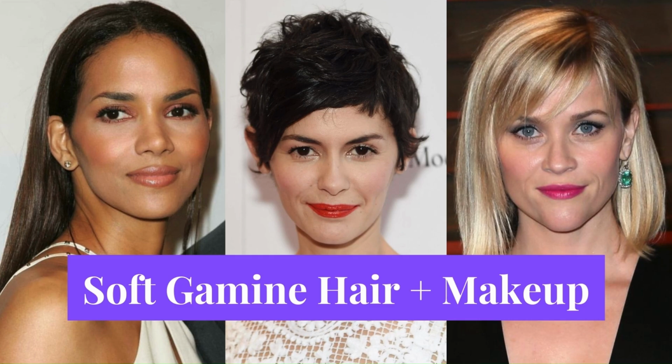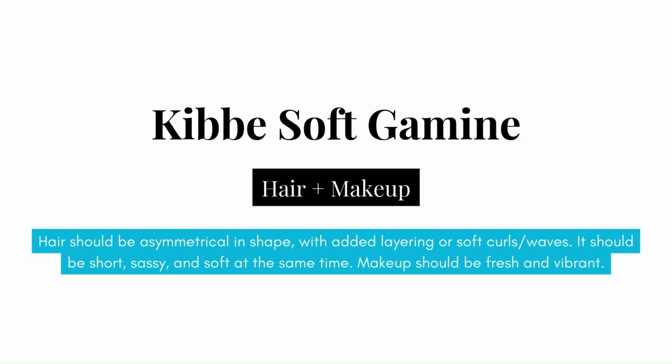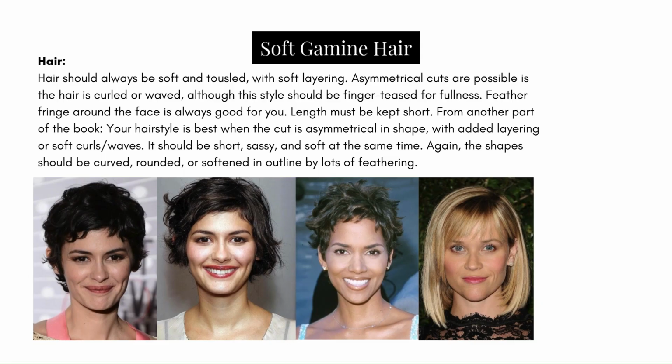Soft gamine hair and makeup. For a soft gamine, hair should be asymmetrical in shape with added layering or soft curls or waves. It should be short, sassy, and soft at the same time. Makeup for a soft gamine should be fresh and vibrant. Hair should always be soft and tousled with soft layering. Asymmetrical cuts are possible if the hair is curled or waved, although this style should be finger teased for fullness. Feather fringe around the face is always good for you. Length must be kept short.